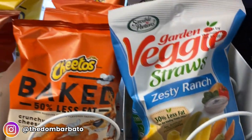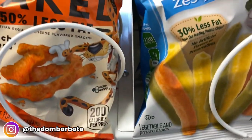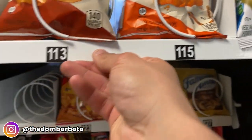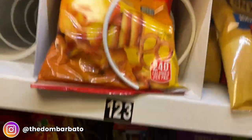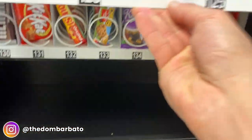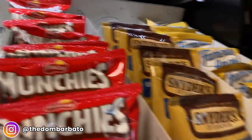All right, so we just got these filled up. I don't fill these to the brim because they have a very low expiration date, and I can see they don't buy them as much. They do like the veggie chip style. There we go. Cheez-Its.